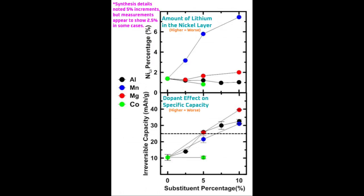The broad methodology was that aluminum, magnesium, manganese, and cobalt dopants were added in 5% increments to several test cells. Equal amounts of each dopant were used in each test cell to generate a fair comparison. 5% increments of the dopants were used. This was probably to ensure that the effects of the different dopants were large enough to make the differences between the test cells clear. If the purpose of the research paper had been to find the optimal mix of dopants for a high-nickel, cobalt-free cathode, the increments would have been smaller than 5%.